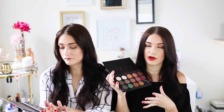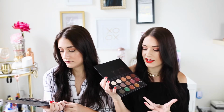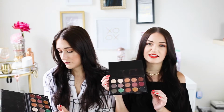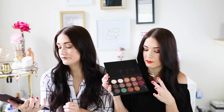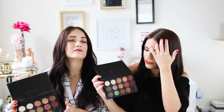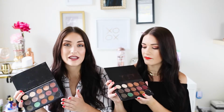It's smaller than their bigger palettes, so I feel like it's easier to concentrate on the colors you want to use and really pick out the ones that you want in one eye look. You have these really gorgeous purple shades. I never really wear purple eyeshadow except when I'm using this palette because they're so plum and bold. And the mattes and the shimmers are way better quality than all their other palettes, I would say. It's the best. We highly recommend it.